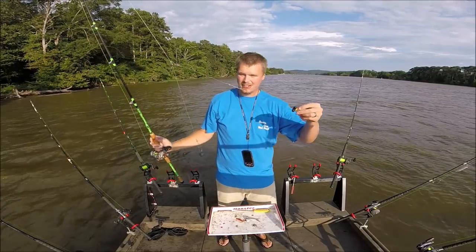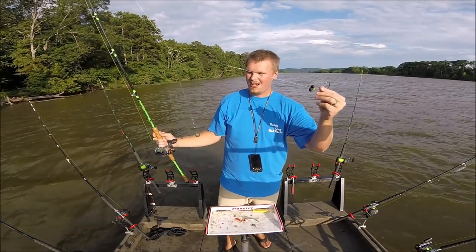This is the rig. Maybe you can see that. It's a 2-ounce cannonball.